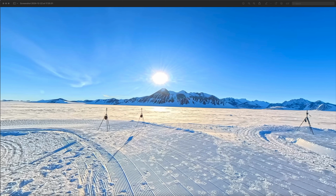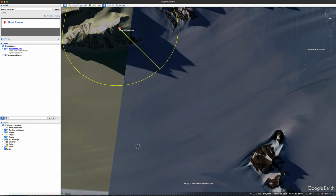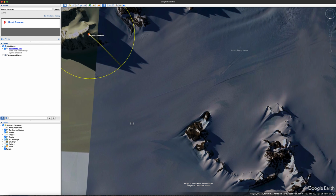I don't know. See, the thing about it is, I'm not sure how far away they were from Mount Rossman, but as I said, I've heard Austin Whitsitt say 1.5, 2 kilometers, and I've heard that around 2 kilometers claim being thrown around. Now, I don't know if it was more than 2 kilometers, but here you can see that if I come in here, I'm not seeing any tracks and stuff in the same way in these areas. If I go back, this is a couple of kilometers. Out here is the Union Glacier Station, but they were here looking straight at Mount Rossman. They weren't off over here.